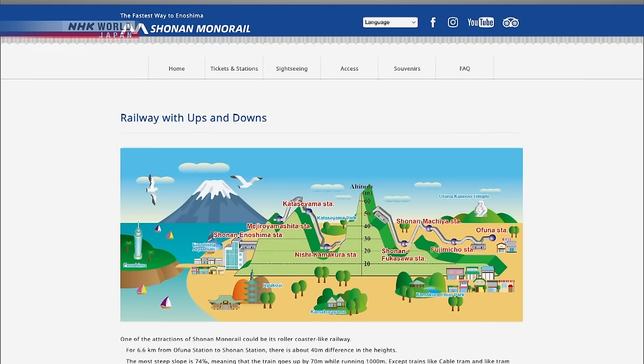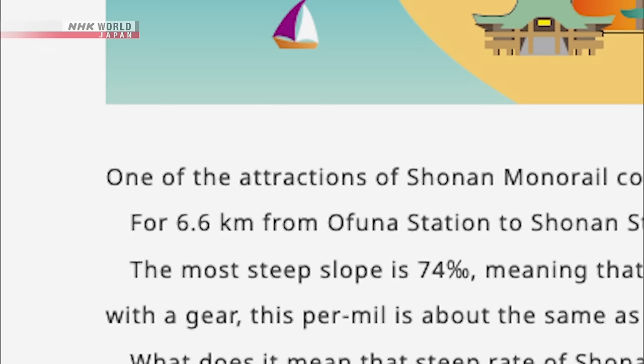Shonan Monorail also promotes this thrilling ride on their website. It's actually like it says, like a roller coaster. I didn't realize how much it turns and goes up and down. It's really exciting. I loved it. It's well worth the money. It's very interesting.